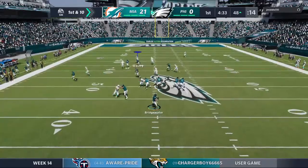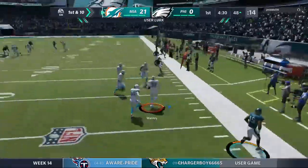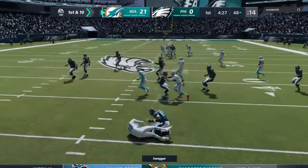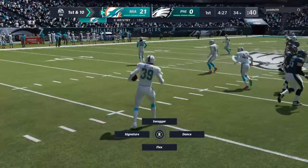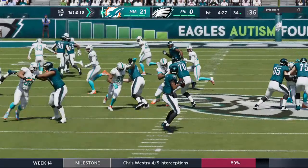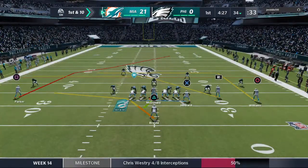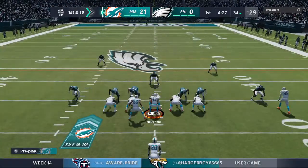On 1st and 10, Bridgewater. Into double coverage, and it's intercepted. Picked off at the 28, and the return will be stopped at the 34-yard line. Intercepted. Well, if you go by the numbers, you'll find as the temperature goes down, so does the passing efficiency. And now that we're in December, even the routine throws are going to be harder for the quarterbacks. And this one, it winds up getting picked off.